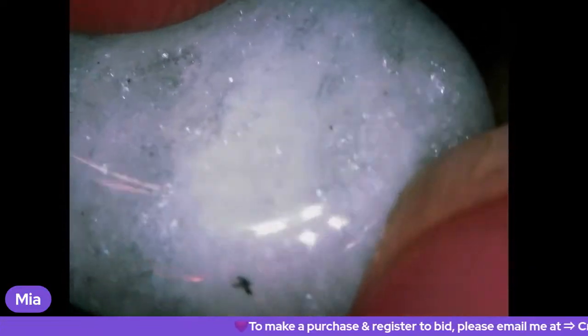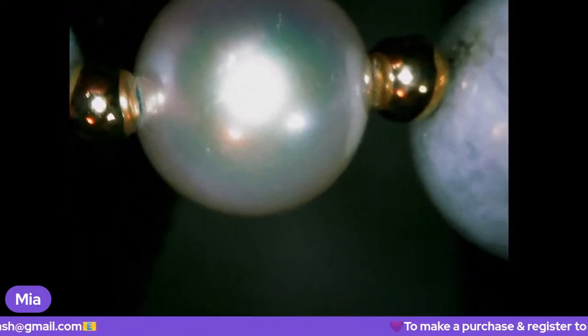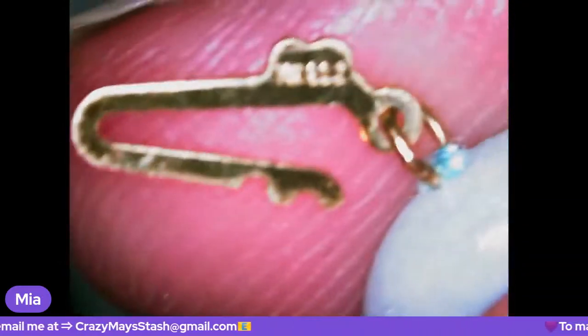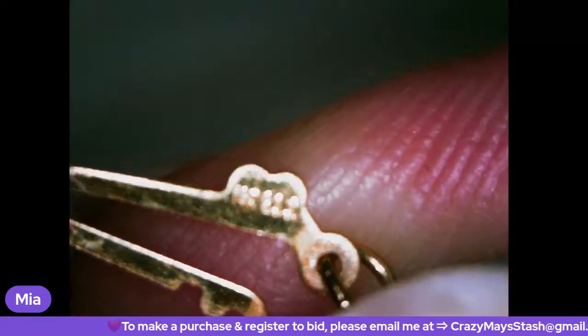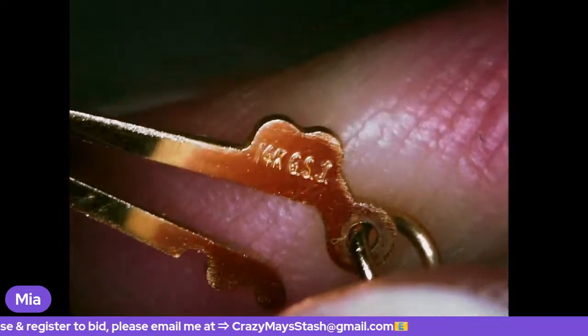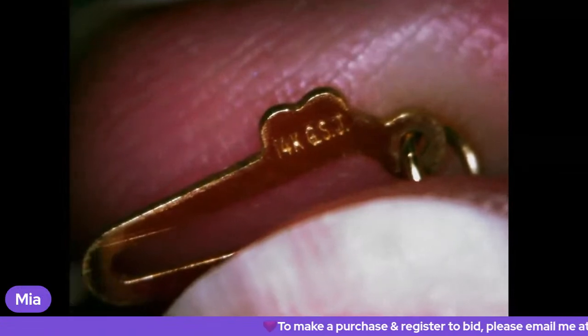There it is. Yeah, what kind of stone is that? Ooh, look at all the shine in it. It's got sparkles. And it has a pearl, and then it has gold beads. All right. Shoot. There it is. G S J. G is in George, S is in Sam, J is in Jump. G, S, J, 14 K, G, S, J. Oh, that rhymes.